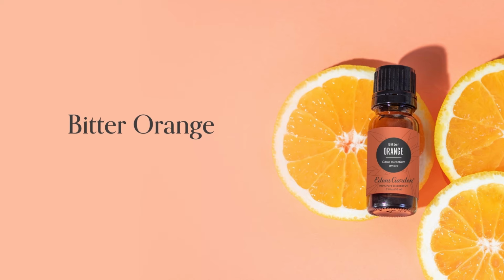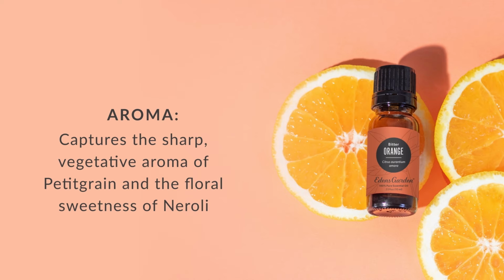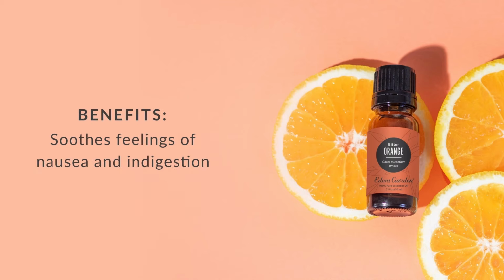Bitter orange. Bitter orange is derived from the orange peel of the same tree as both petitgrain and neroli. Aroma: captures the sharp vegetative aroma of petitgrain and the floral sweetness of neroli. Benefits: soothes feelings of nausea and indigestion.